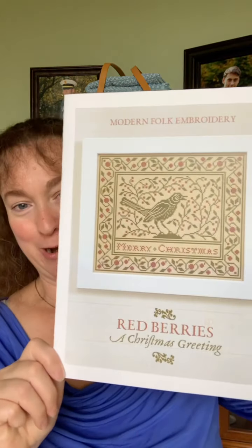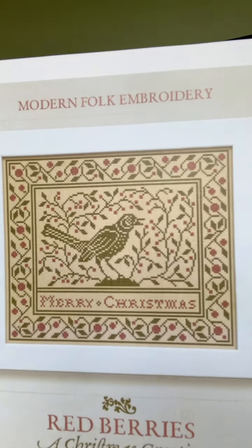And then there are 2 more items that I purchased. This next one, oh, I couldn't resist. I have seen it multiple times on Evertote. I think it's Carolyn with Evertote has been working on this piece, and each time she shows it, I just gush. I'm like, oh, it's so beautiful. The last time I saw it, I had to pause the video and go order it. It is Modern Folk Embroidery Red Berries. That is, there we go.